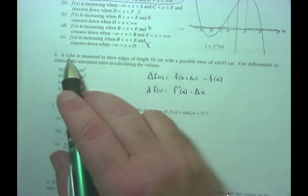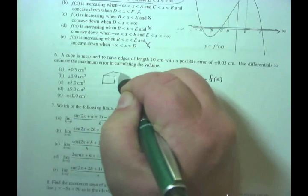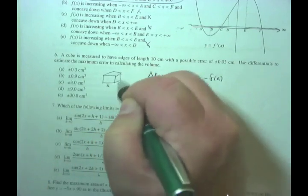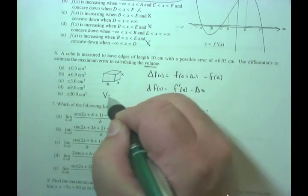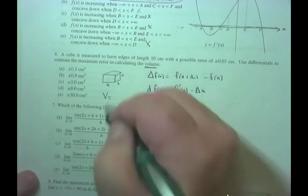Okay? What are we playing with? A cube. What's a cube? Well, a cube is a block where all the sides are the same. We'd call this x by x by x. We're talking about the maximum error in volume. What is the volume of a cube? Well, it's length times width times height, but being a pure cube, the length, width, and height are all the same. Hence, what do I get?